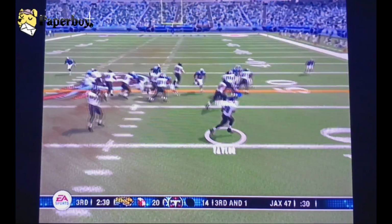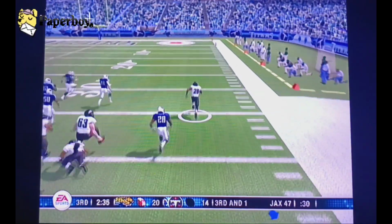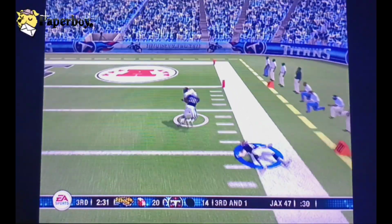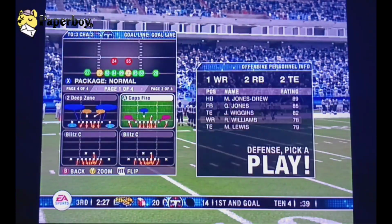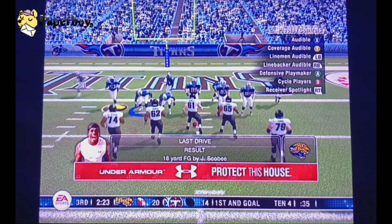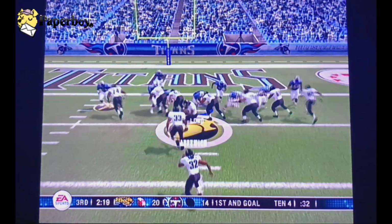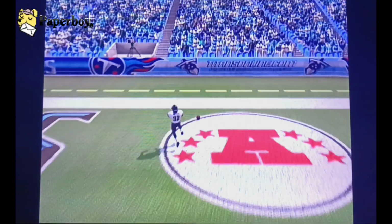Four-man defensive front this time. Uh-oh, no one's around him. The 30. The 20. Taylor has now reached the century mark in this contest. It's first and goal. Their last red zone trip resulted in a field goal. He crosses the goal line.